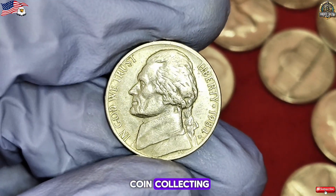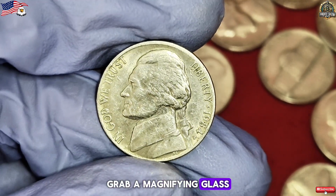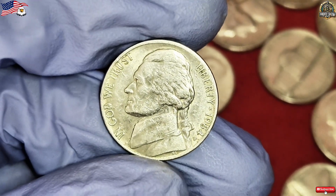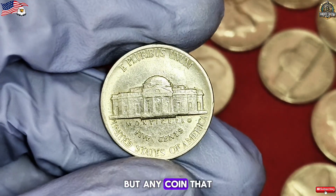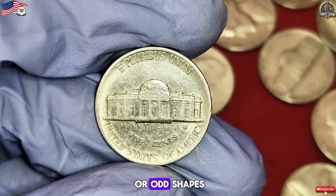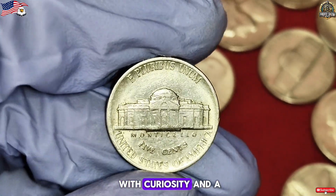If you're new to coin collecting, now is the perfect time to start. Grab a magnifying glass, raid your piggy bank, and start sifting through your spare change. Look for not just the 1984 Jefferson Nickel, but any coin that seems unusual. Strange markings, doubled images, or odd shapes. Every collector's journey begins with curiosity and a keen eye.